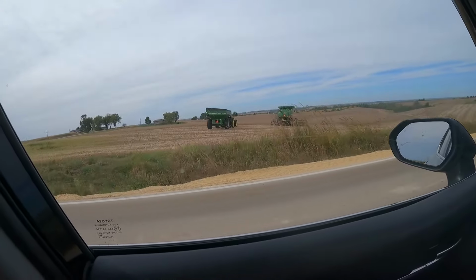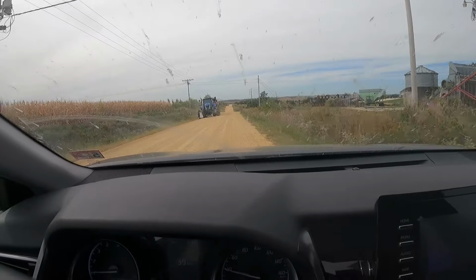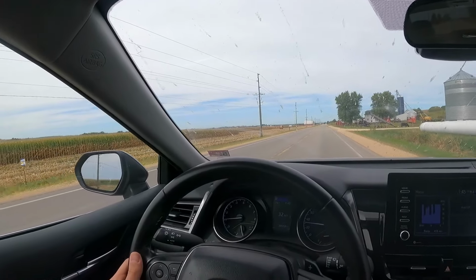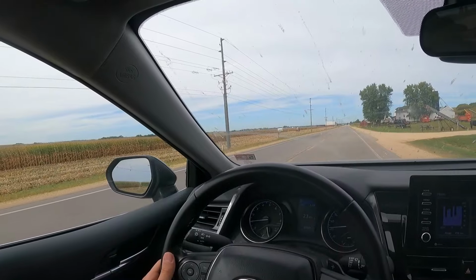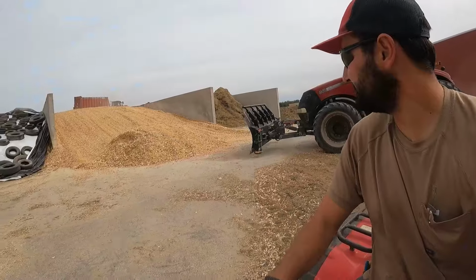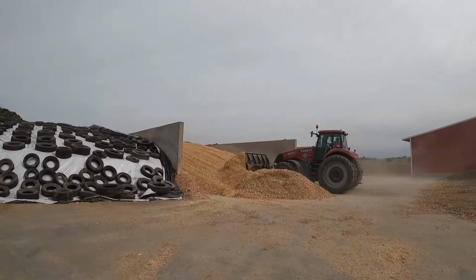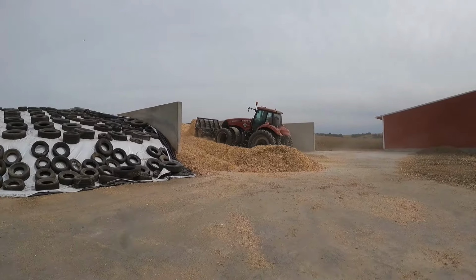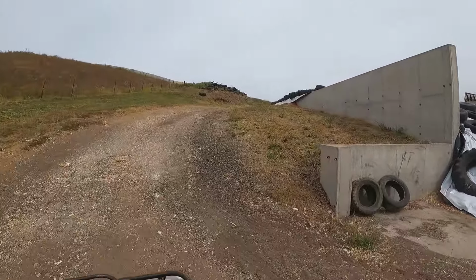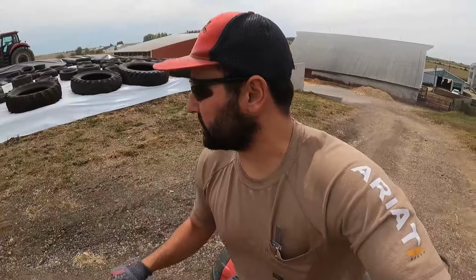Running some beans. Running wagons. As you can see, they chop quite a bit. They're chopping right now. Pushing them up the pile. At some point we'll start going down the pile. They've been hard at it. I just talked to Curtis, 55 loads is where we're at right now.